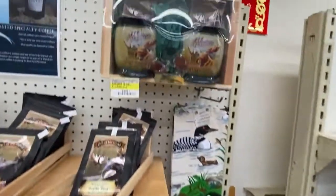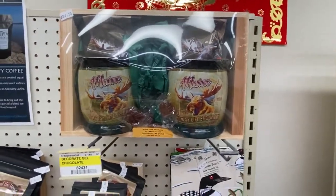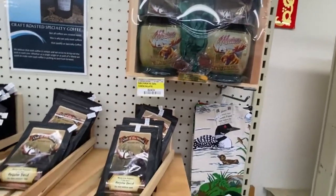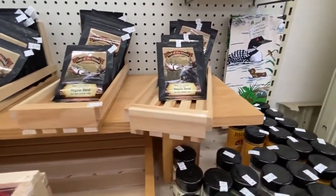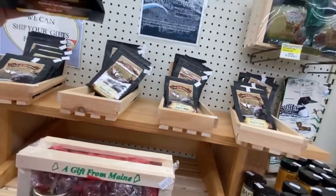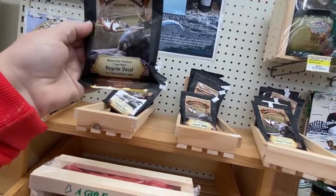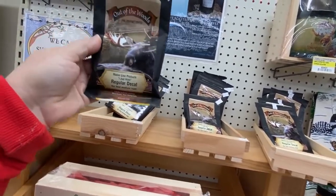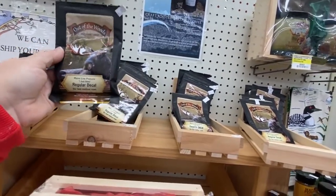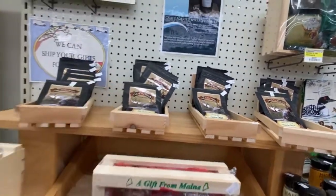This is a really cool basket. A couple of coffee mugs, some packs of coffee. Just add a little chocolate in there and I'd be in heaven. There's some coffee out of the woods. Just talked to the owner. She said they're from Manchester, New Hampshire. It's not too far from here. Pretty cool. $2.50 for a packet. That's pretty nice.